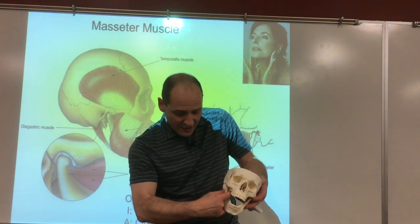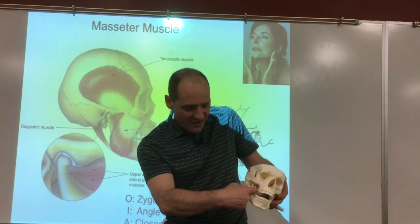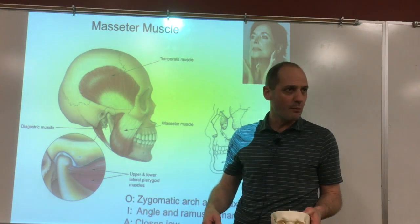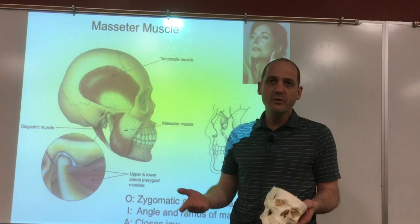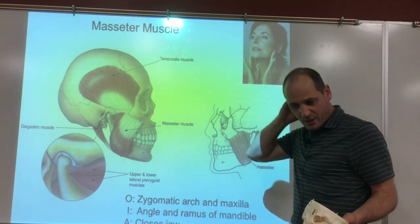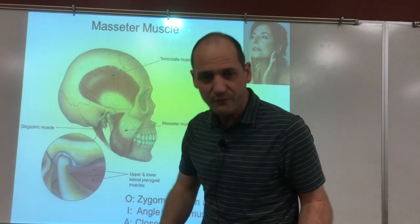And I have the finger in here, I tell them bite down, and it pushes my finger in and it pushes it into the muscle. And that works like a charm. And all you really need is some anatomy knowledge and some way of learning how to squeeze the stuff together.